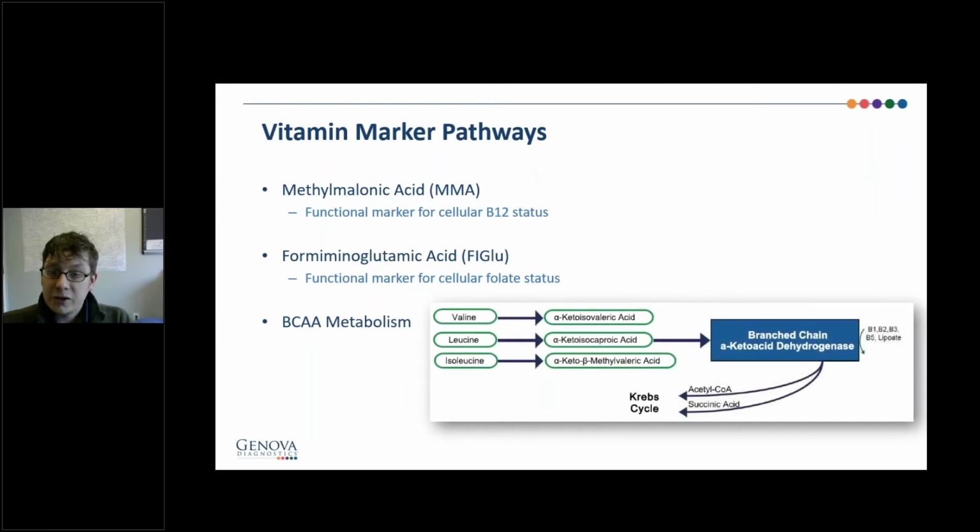And lastly, things like branched chain amino acids, here's the branched chain amino acids, valine, leucine, isoleucine. These turn into what's called alpha keto acids. And over here on the right, you see all these vitamins listed out: B1, B2, B3, B5, lipoic. A lot of things are required to actually start to use these alpha ketos for energy down in the Krebs cycle. A lot of things can go wrong there, and so you might see some backups in this pathway, and that's an indication of needs for those nutrients that are listed there. So you can look at these pathways to get a sense of how all of this information comes together to tell us about how the patient may need more B vitamins, more antioxidants, things of that nature.